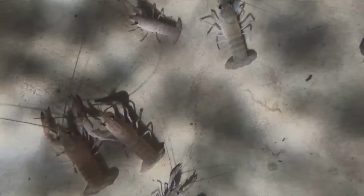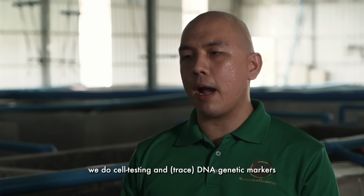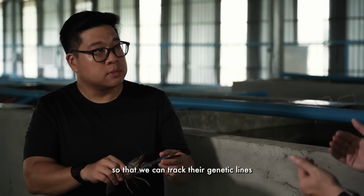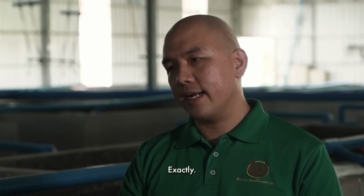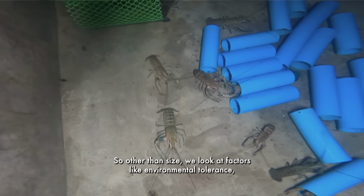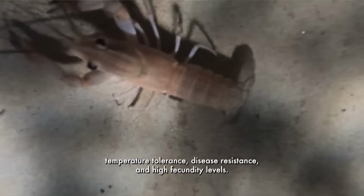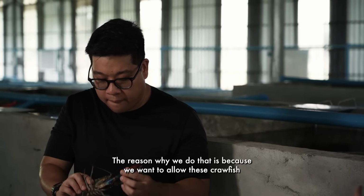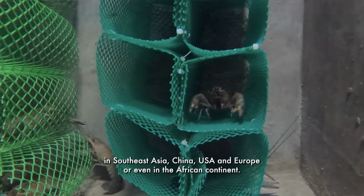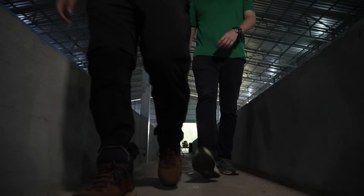What does the modern method look like? So back in our lab in Singapore, we do cell tests and DNA genetic markers for the crawfish so that we can track their genetic lines and have the best bloodline of crawfish to reproduce. Because not everything is identifiable visually, right? Exactly. So other than size, we look at factors like environmental tolerance, temperature tolerance, disease resistance, high fecundity levels. The reason why we do that is because we want to allow these crawfish to be grown anywhere in the world. In Southeast Asia, in China, in the US, in Europe, or even in the African continent.